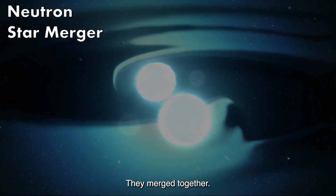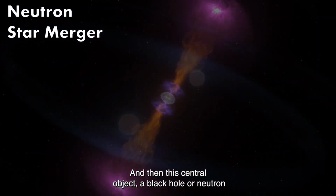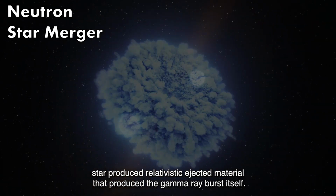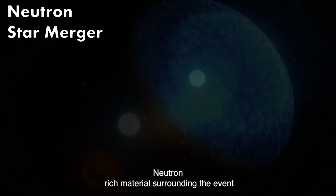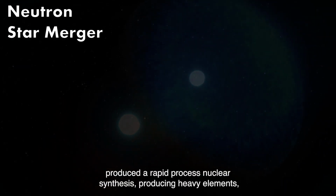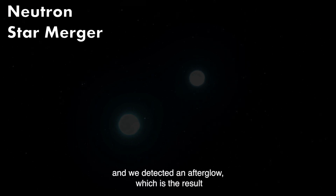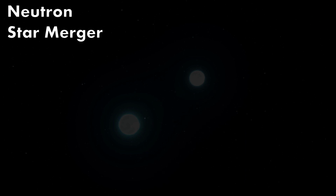They merged together, and then this central object, black hole or neutron star, produced relativistic jets of material that produced the gamma-ray burst itself. Neutron-rich material surrounding the event produced r-process nucleosynthesis, producing heavy elements. And we detected an afterglow, which is the result of that relativistic jet interacting with the surrounding environment.